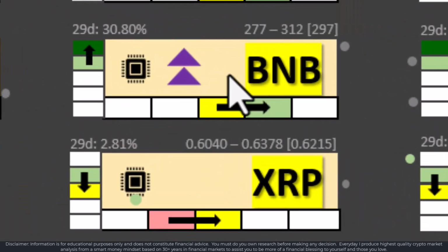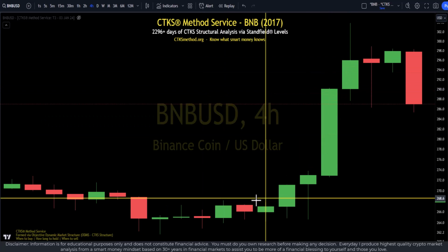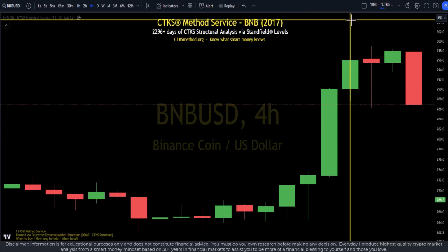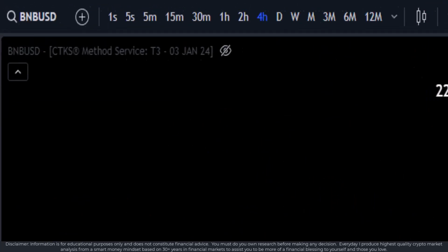We've seen BNB go absolutely nuts in the past 24 hours. Over the past 48 hours, BNB's indicator from inside the service had its upper boundary increased twice. BNB has been going parabolic, and that's largely because the shorts got liquidated. When looking at BNB, we can see that we've had a huge surge up, and because of the market's weakness under the hood, things are starting to retrace.